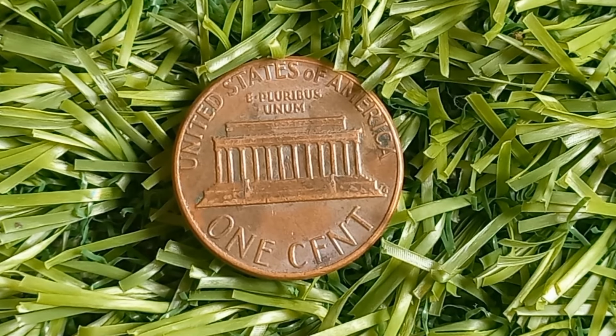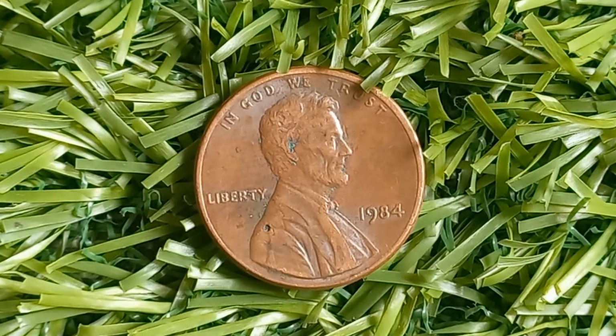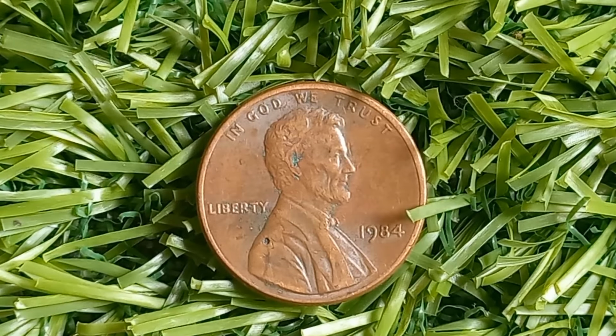As many of you know, the Lincoln penny has been a staple in American currency since 1909. It's a coin that's become iconic with its portrait of President Abraham Lincoln on the front or obverse side. But what sets some Lincoln pennies apart are rare features that can make them significantly more valuable, and the 1984 no-mint mark Lincoln penny is one of these special cases.